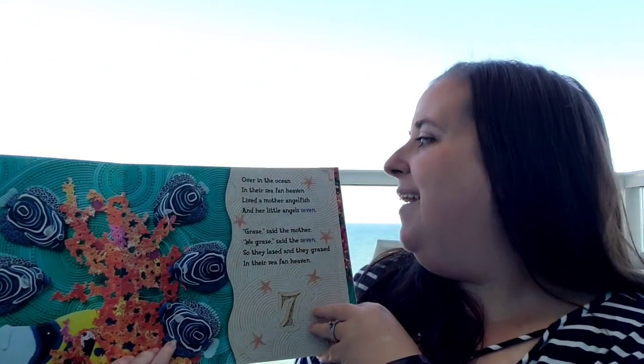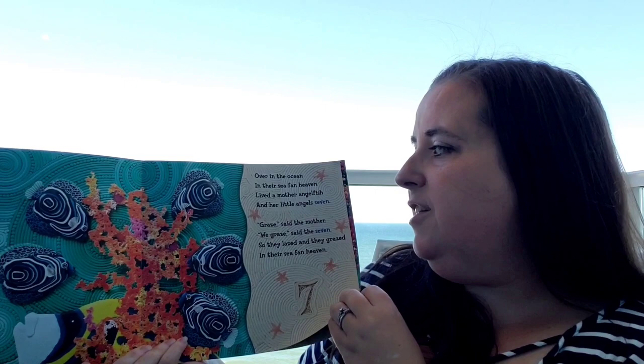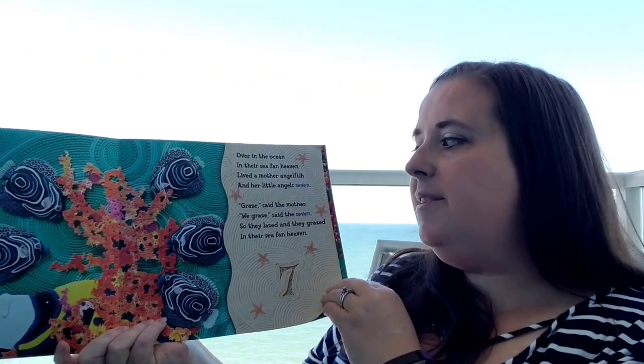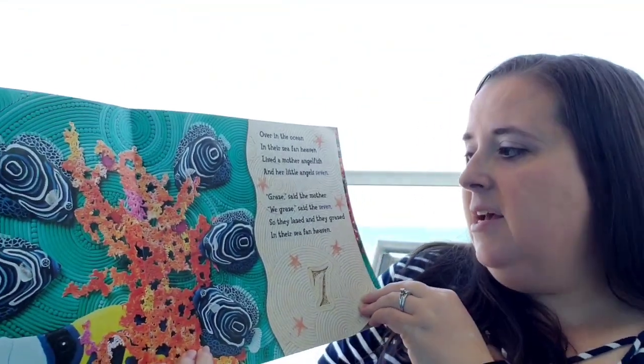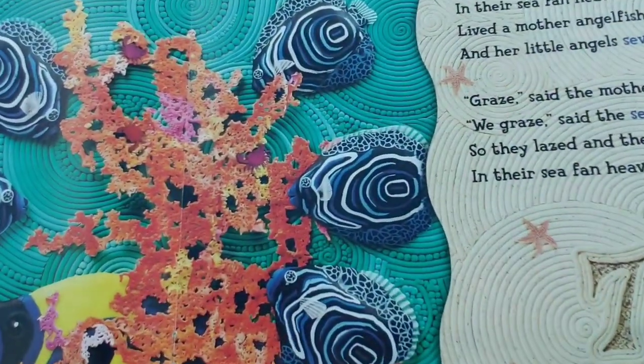Over in the ocean, in their sea fan heaven, lived a mother angelfish and her little angel, seven. "Graze," said the mother. "We graze," said the seven. So they lazed and they grazed in their sea fan heaven.